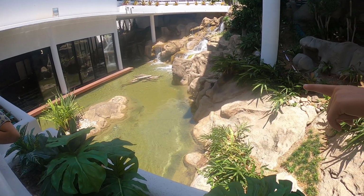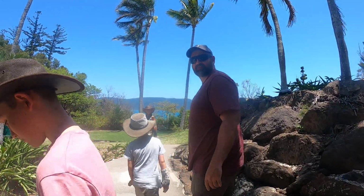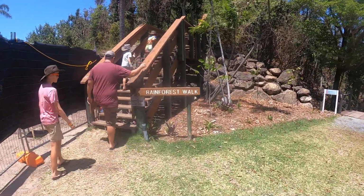We've just finished our breakfast. And we're going to go for a bit of a walk around the island today. So go and check out the areas that we haven't been to yet and go up to the rainforest walk. From the garden here, you can either head down to Lover's Cove down the steps or up to the rainforest walk.